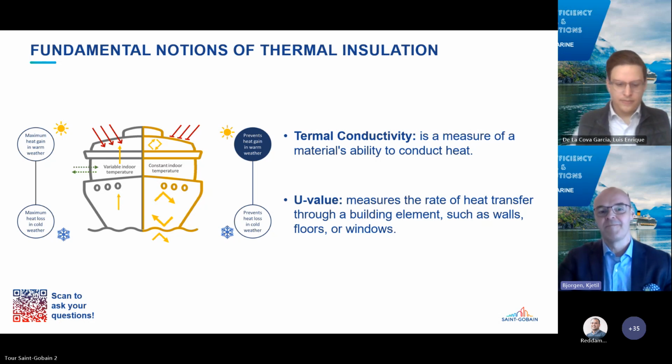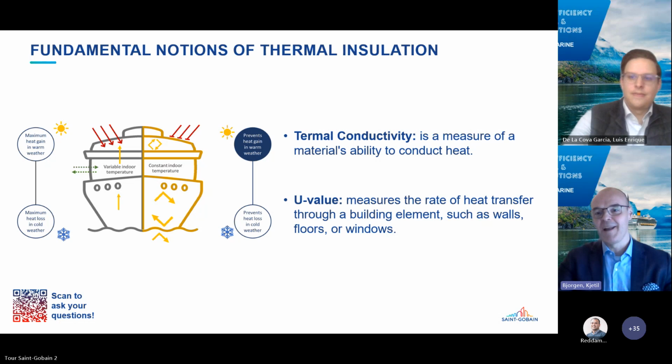on board a vessel. The U value measures the rate of heat transfer through a building element, such as walls, floors, or windows. It is the inverse of the R value and takes into account the entire structure, including any layers of insulation and construction materials. A lower U value indicates better insulating performance, meaning less heat is lost through the material, contributing to energy efficiency. This is especially important for windows, floating floors, insulation constructions, where maintaining a stable temperature could be challenging. Next slide, please.